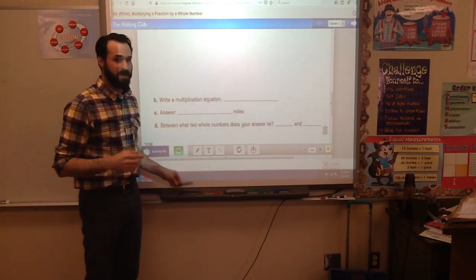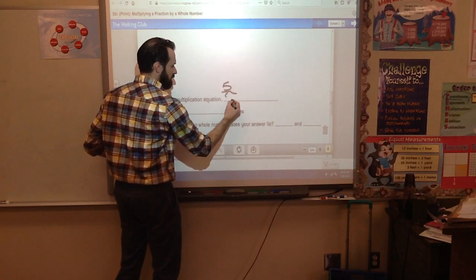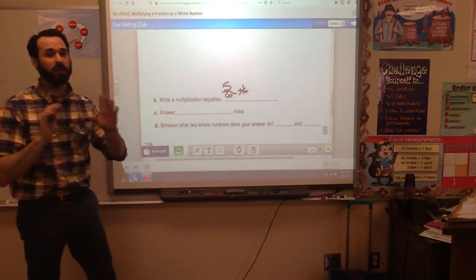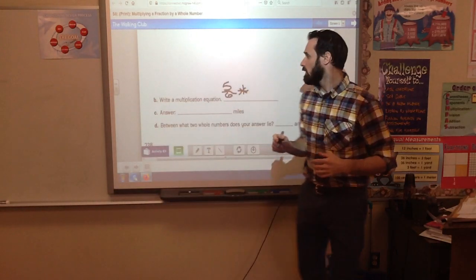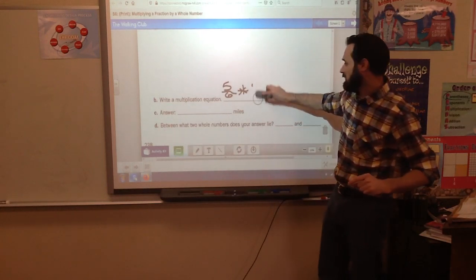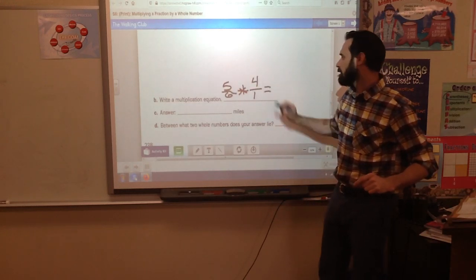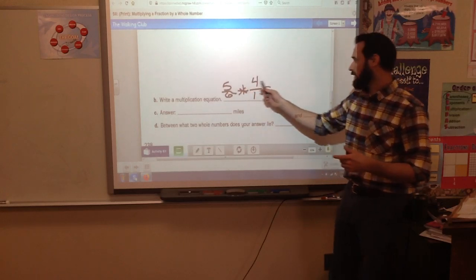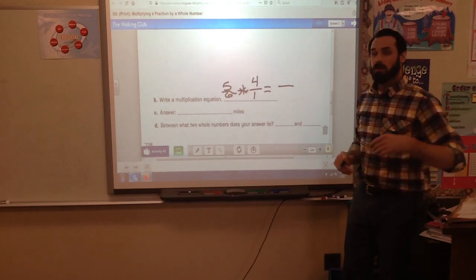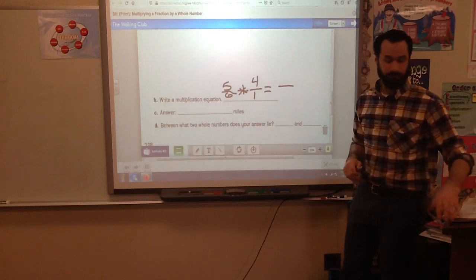Okay, so doing the multiplication equation. We know that he walks 5/6 of a mile each time. We're multiplying that by 4. Up top I just wrote it as a whole number, just 4. But you guys know that we don't just write it like that. We need to make it into a fraction because that makes it easier for us to multiply. We're going to do 4 over 1. And now we just multiply numerator times numerator, denominator times denominator, and that should get us our fraction. So go ahead and pause me and do that, and then when you're ready to check your answer, hit play.